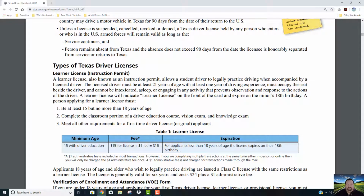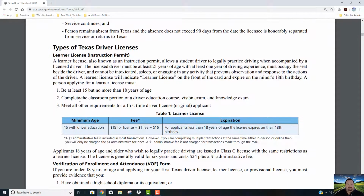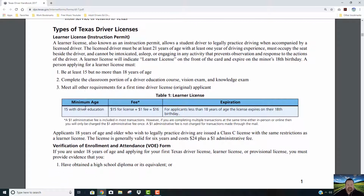A learner license will indicate learner license on the front of the card and expire on the minor's 18th birthday. A person applying for a learner's license must: 1. Be at least 15 but no more than 18 years of age. 2. Complete the classroom portion of driver education course, vision exam, and knowledge exam. 3. Meet all other requirements for a first-time driver's license original application.